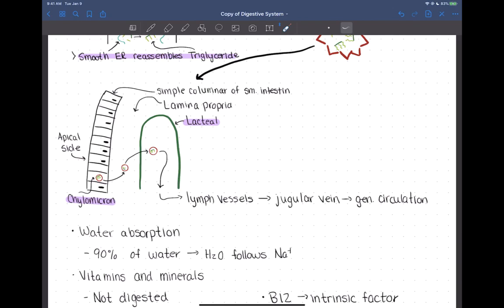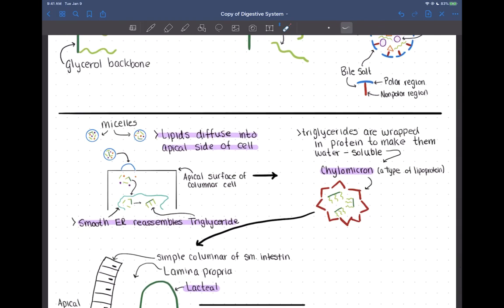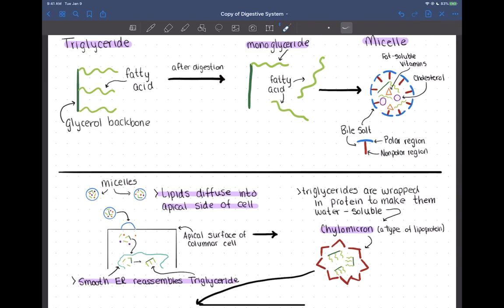Okay, so that is the life cycle, almost, of lipids in your food, and how they end up in your blood, where your body can use them. What I would recommend is practicing this as a story. What happens to our triglyceride? Maybe you can even write it out in steps.